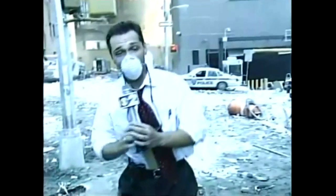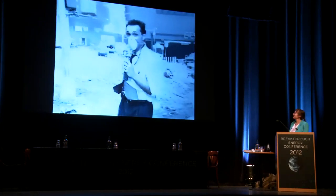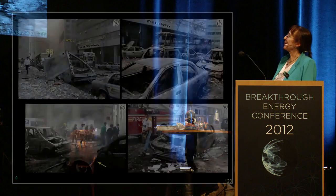We're at West Broadway and Barclay. Very difficult to breathe here, but look around. This must have been ground zero where this thing blew up. Car after car after car, buses completely obliterated and burned straight down to the steel. Behind me. He was describing it the best he could.